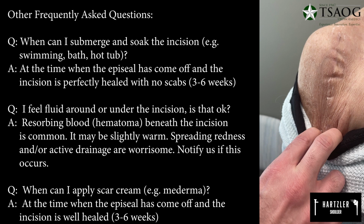Three other frequently asked questions and their answers are seen here. If you have any questions about the incision or wound care after surgery, don't hesitate to ask us.